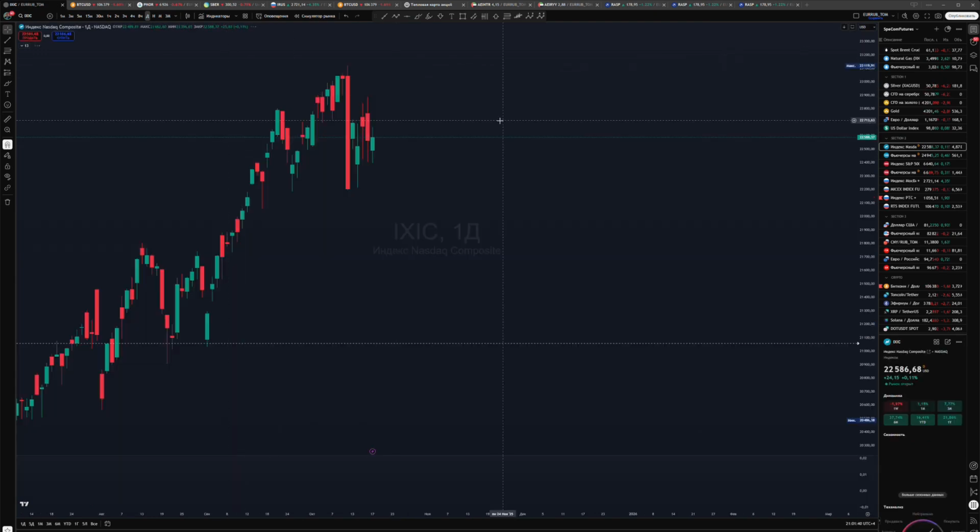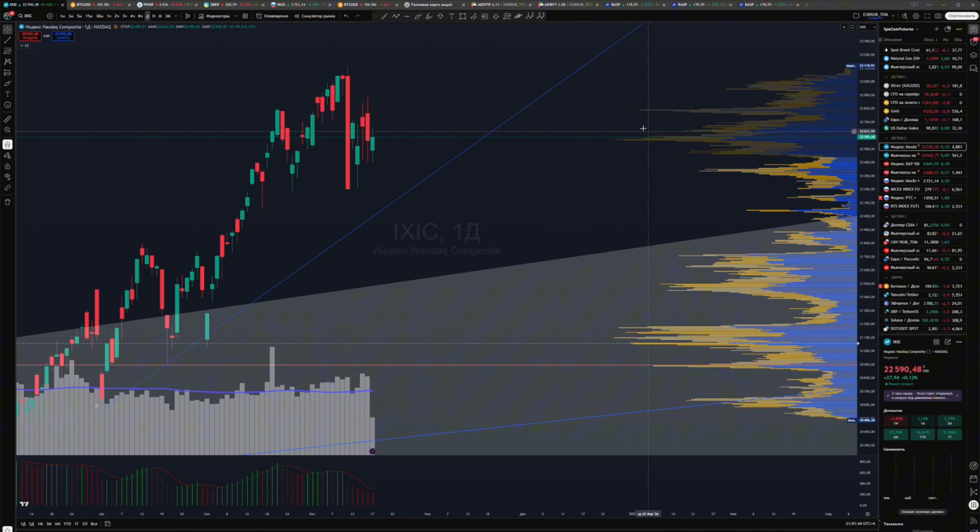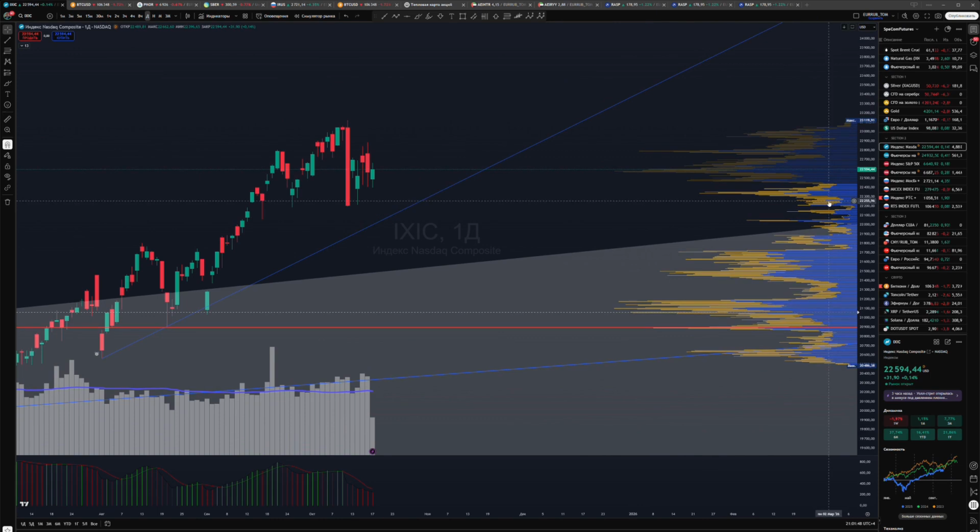So regarding new positions, I've opened a short on Nasdaq and a short on S&P via futures on the Moscow exchange. This is possible. It appeared yesterday. So I'm currently at the entry point, or rather, we are currently at the entry point. If there's a desire, by no means is this individual investment advice. But if there is, then I've entered, the stop, of course, is here, even lower, I think, right here at Wednesday's high.